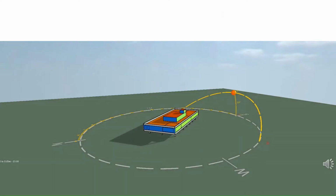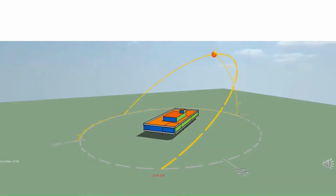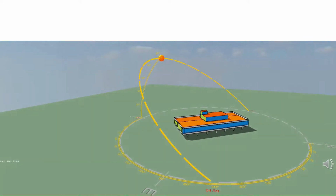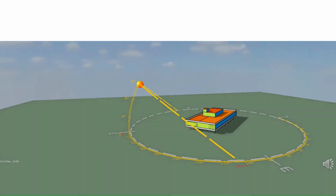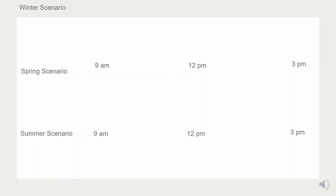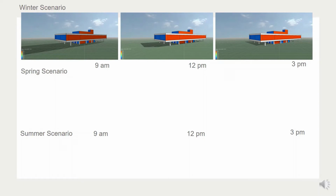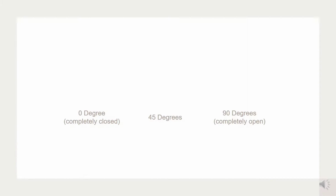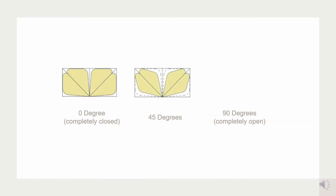This is the solar exposure on the building for the whole year. The sun exposure on the selected dates assisted in developing the scenarios of the kinetic facade: winter scenario, spring scenario, and summer scenario. 3 angles of the facade will be tested: 0 degrees, which describes the angle between the facade and the kinetic element, 45 degrees, and 90 degrees. Winter scenario.